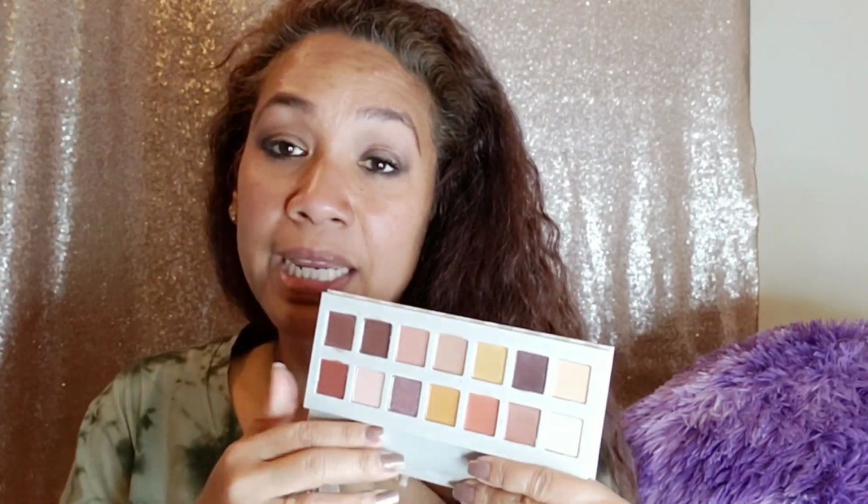And then the Frost palette looks like this, and this is just a great kind of everyday palette. You have all kinds of different shades here. I think this will be perfect for summer. That's that one. So those were from CColor Cosmetics.